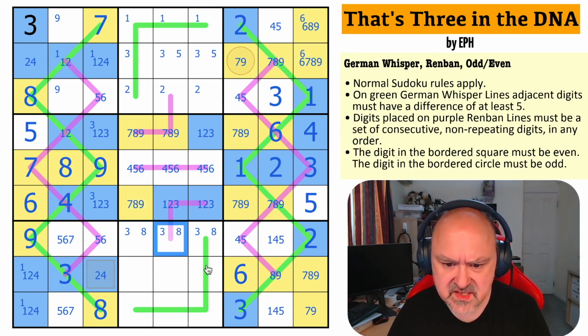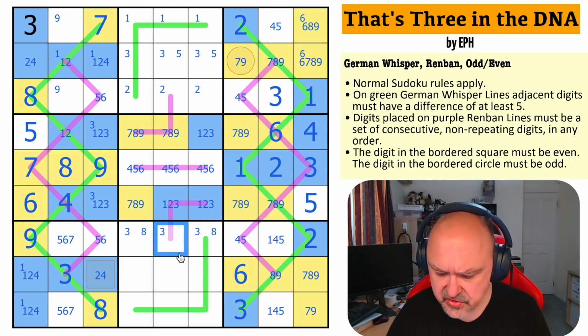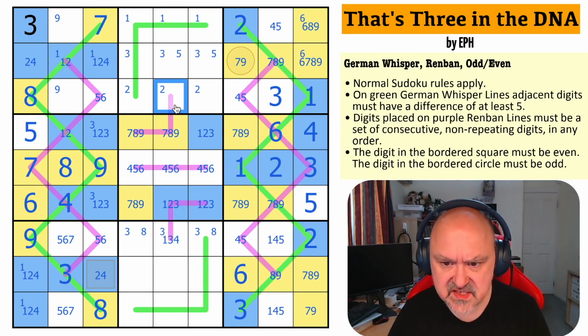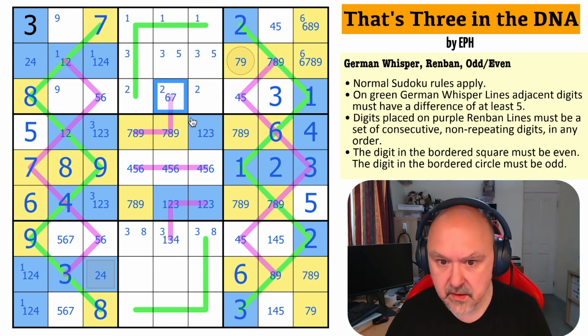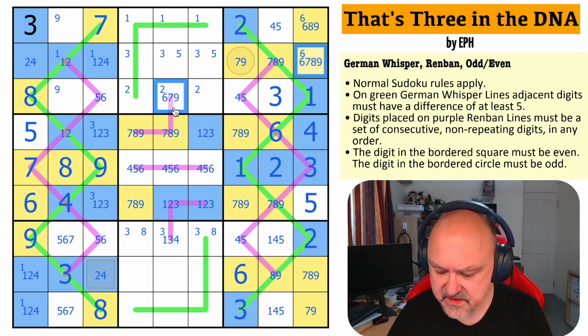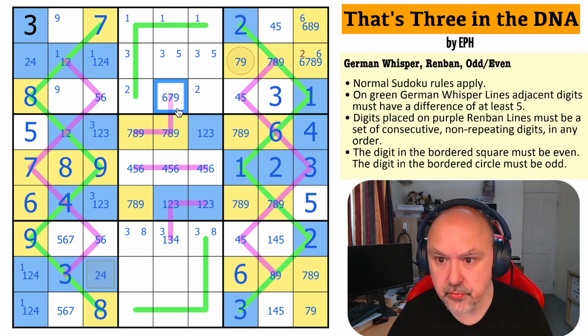Now, 1, 2, 3 means this is 1, 2, 3 or 4. It's not 8 and it's not 2. So this is 1, 3 or 4. It's not 2 because of that. And this has to be high. It's not 8. So it can only be 6. I can't do 5 because I can't put 6 on this. So this is 6, 7 or 9. That's not 2. I said it's not 2. What did I just do there? I think I just accidentally put a 2 in here. I meant to say that's not 2.